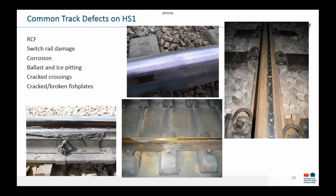Okay, so we have other common track defects on the network. We have RCF problems. As you can see, we have corrosion problems. We have switch rail damage problems. And the one unique one is the ice pitting problem.